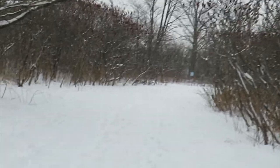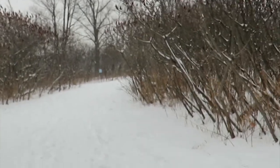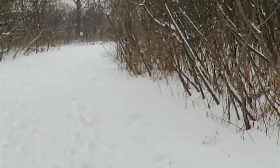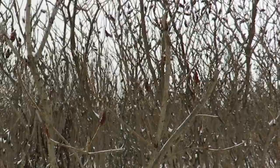So here we go. Really love this. This is one of my favorite places to go in Hamilton. It's one of the top 10 waterfalls in Hamilton, which is a city of over 100 waterfalls. These here, I love this. It's like a sumac tree forest.